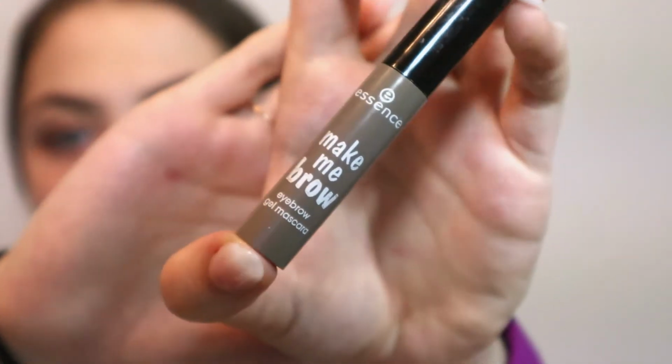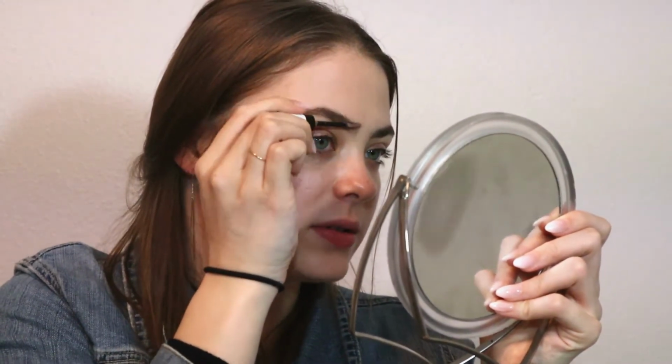So then I'm gonna go in with the Essence Make Me Brow in taupe, and this is a brow mascara. This helps your eyebrows stay in place and then kind of lightens, highlights little parts of your brow, so it kind of gives a little bit more dimension in your brow, which is kind of nice. I like that about it. And this one is significantly cheaper than the other ones I've seen, and it works just as well in my opinion. I really have enjoyed it.